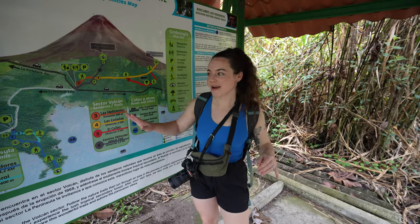In the national park, there are two hiking areas. There's the peninsula area, and then right in the park, as you go up along the volcano. You cannot hike to the top of the volcano. Apparently back in the day you might have been able to, but it's just way too dangerous. It could erupt. The last time it erupted was 2010. It's not erupted since.